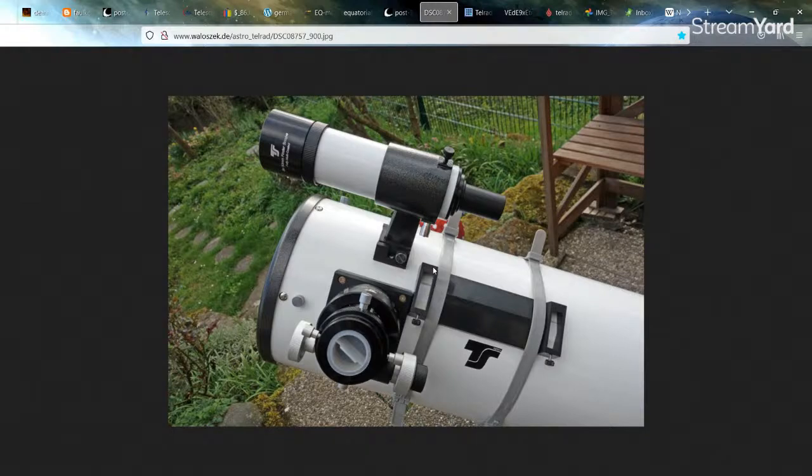And you'll notice there's actually a Telrad platform right here. It's just not on the telescope at this time.